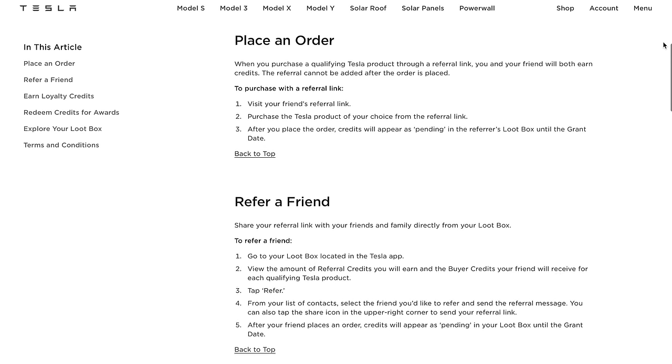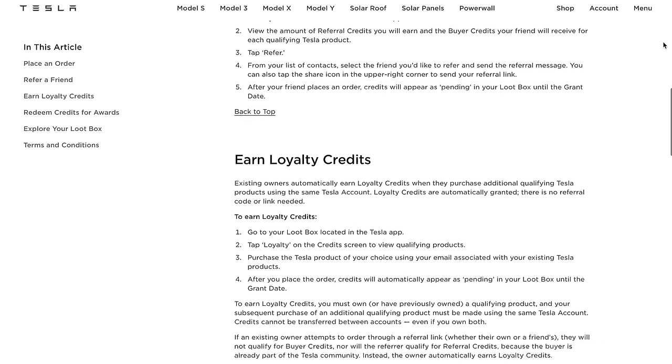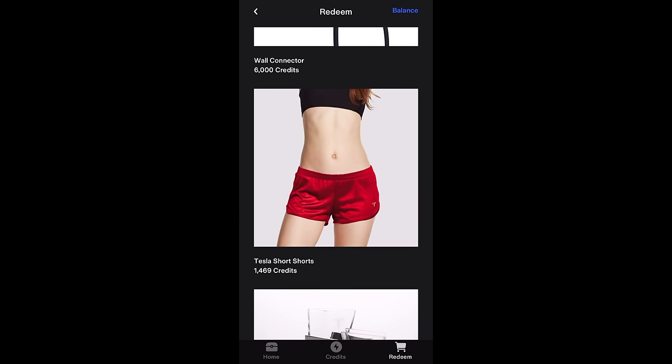When it comes to getting the most out of your Tesla ownership experience, taking advantage of any referral programs or promotions can be a great way to save some money or earn some rewards. Currently, Tesla offers a referral program for solar installations, which can earn you some sweet bonuses. Right now, you can get 9,000 credits for a solar roof or solar panel purchase. With these credits, you can redeem them for various awards in the referral shop.